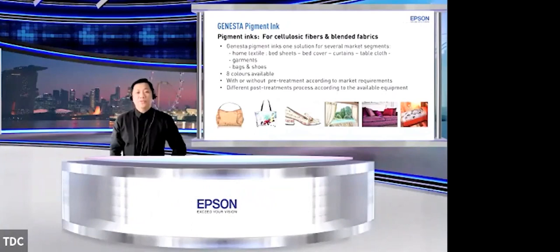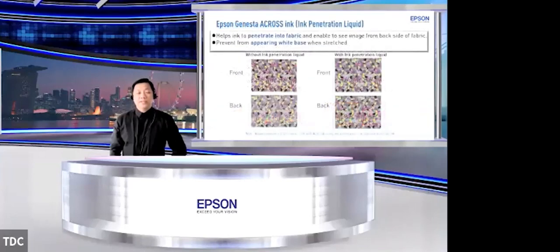With EPSON Genistar pigment ink, you can print on cellulosic fibers and blended fabric, which will help you provide one solution for several market segments, such as home textile, garments, bags, and shoes. Epson Genistar Pigment Ink is available in 8 colors, and it can fulfill market requirements with or without pre and post treatment.